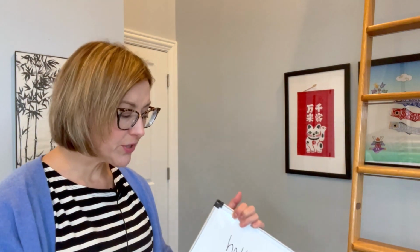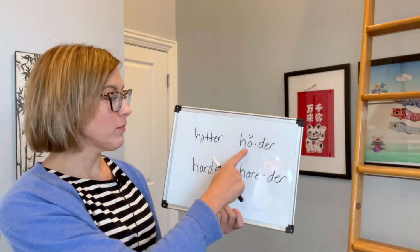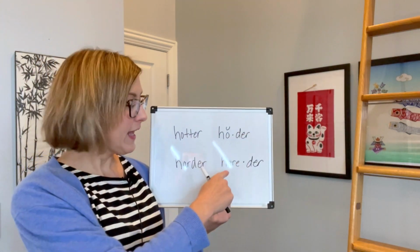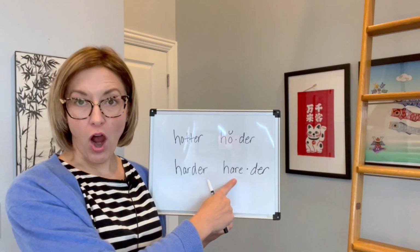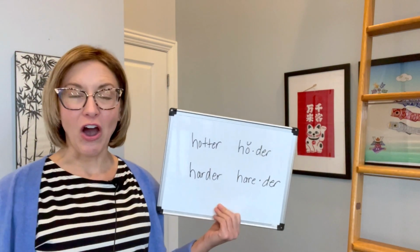We have two words today: hotter, which is a comparative adjective saying that something is higher in temperature, and harder, another comparative adjective meaning something is more solid. So we're doing a little sound comparison here. These words are confusing because of the short ah and this R vowel that we actually pronounce as R.